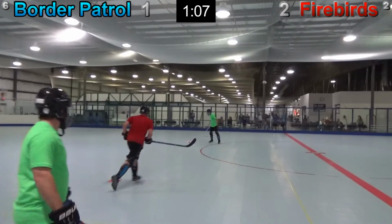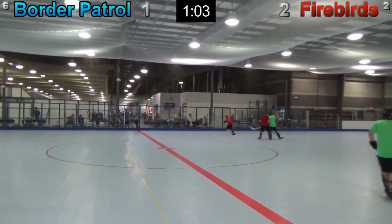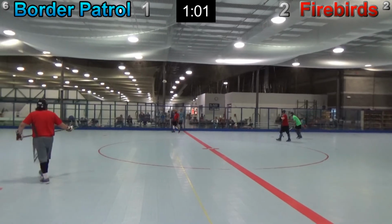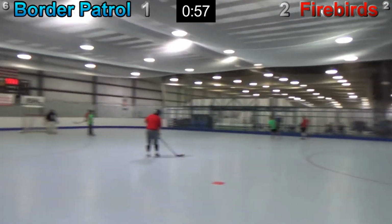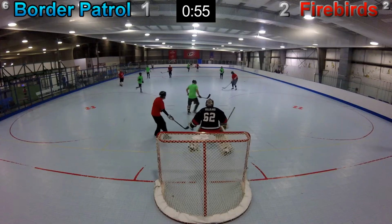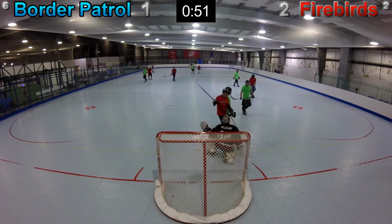And now they finally get rid of it. Baron Modi with control as we approach 1 minute remaining in the game. Pizzo. We'll take a look, and we'll do a pass over outside the slot. Nobody covering. And that was a knuckleball. And that'll be saved by Gillen.